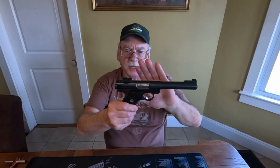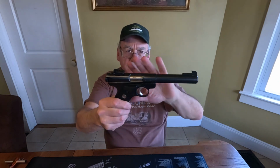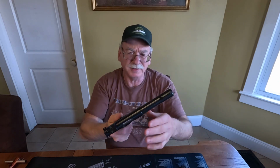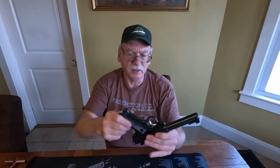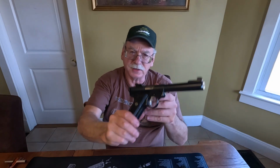Very nice two-wheeler machined receiver and barrel. And I think the grip frame was sheet metal stampings that they welded and polished, two halves together. It's got the silver Ruger Eagle. Ruger had originally a red eagle.